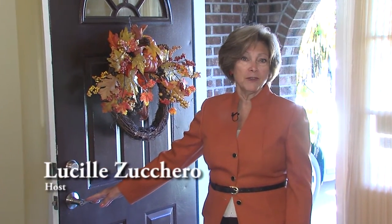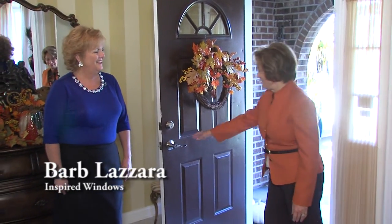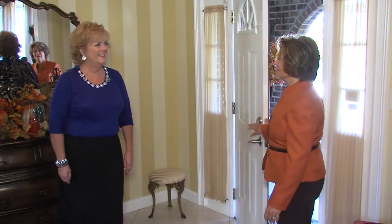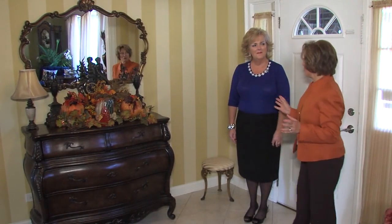Welcome to fall in all of its beautiful colors. A local resident has very graciously allowed us to come in and have Inspired Design and Barb Lazzara decorate their home for Thanksgiving. Yes. Barbara, this is absolutely gorgeous. She's decorated everything from the time you walk in the door, actually at the front door, to all the little nooks and crannies without overdoing.